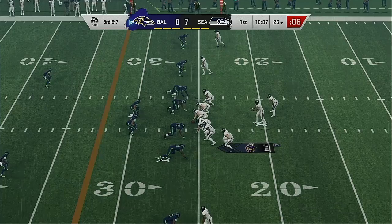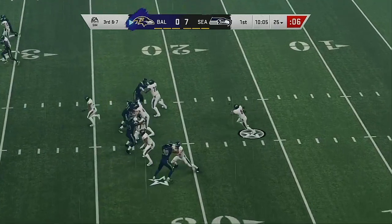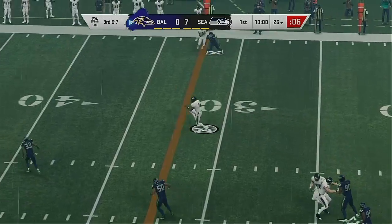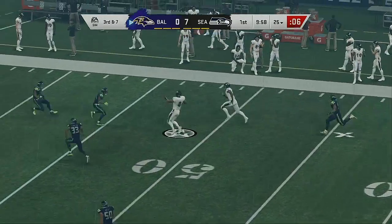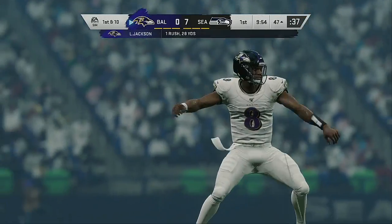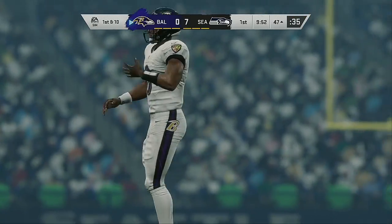Let's go, defense. Get out of the field, defense. From the gun, it's Jackson. He may try and run for this. And he slides to avoid the hit. Big yardage there on the scramble. It gets him a first down.